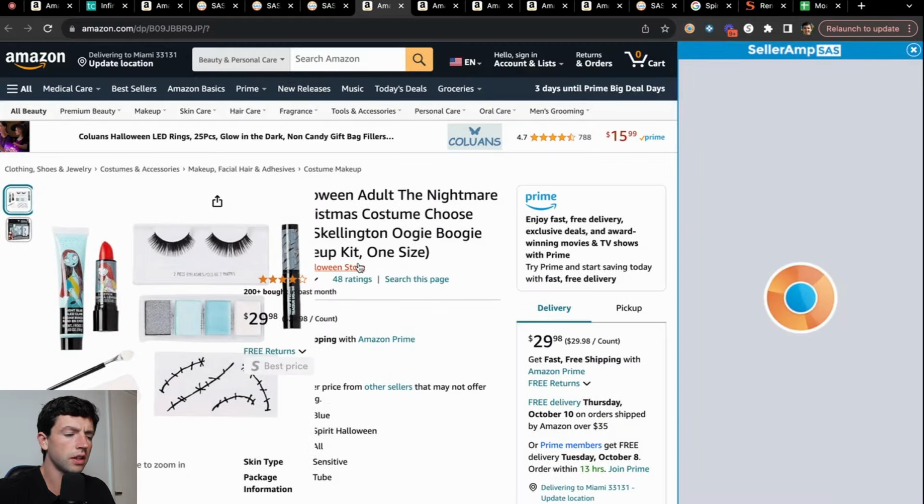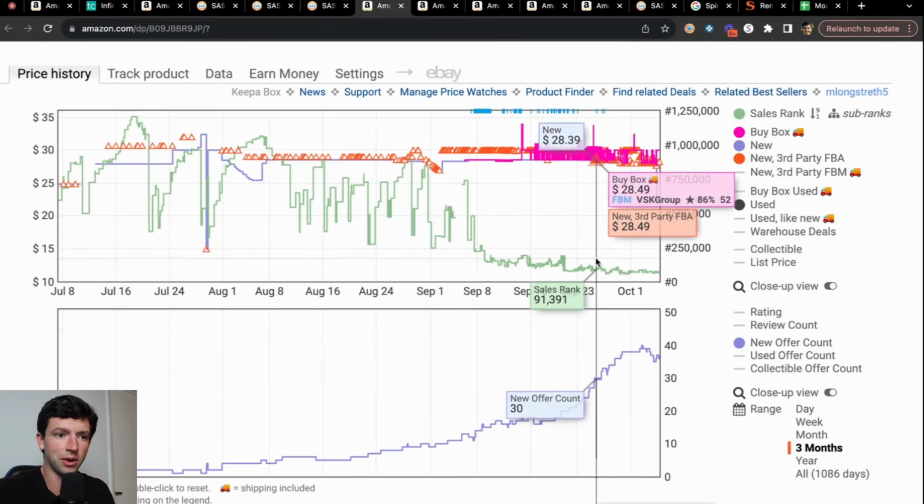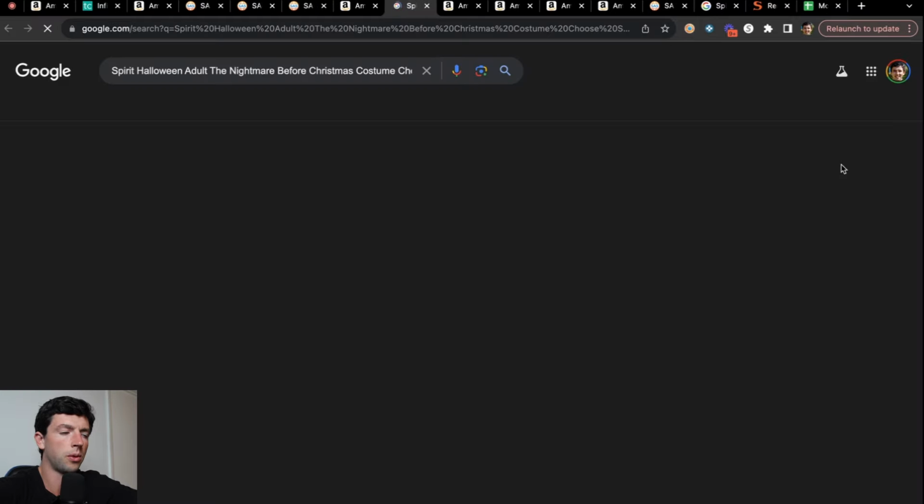Let's see. $30 right here. We can see the sales ranks going down. Okay, the demand's totally going up on this product, for example, right here. So we'll go ahead and see max cost is 14. So at 14.01 right here, we can see 30% ROI right there.